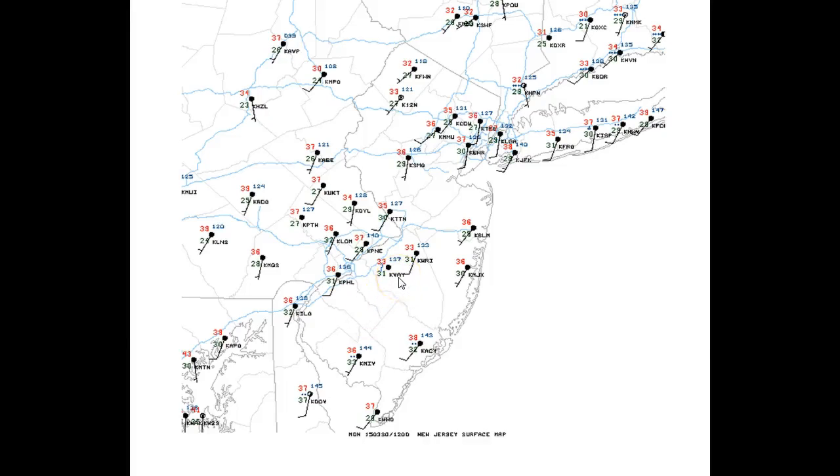Morning surface observations show southwesterly flow very light across the region as the temperatures begin to climb through the 30s. We have a little bit of light rain and some light flurries around the region. We had a little bit of light snow around the Philadelphia and Baltimore area earlier this morning and parts of southeastern Pennsylvania and southeastern New Jersey, and that's all moved out. We still have a little bit of light rain left in the warmer cloud deck that is moving off the coast at the time.